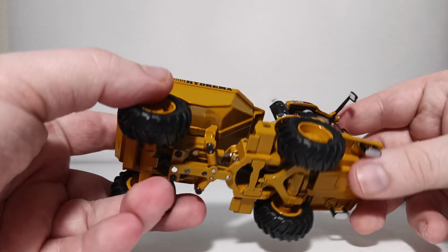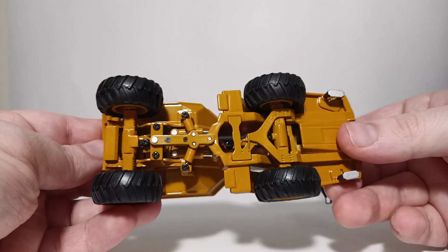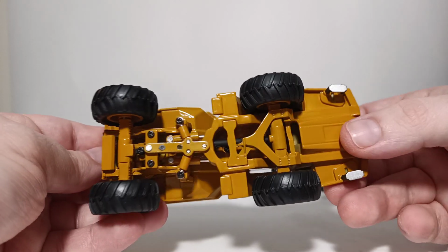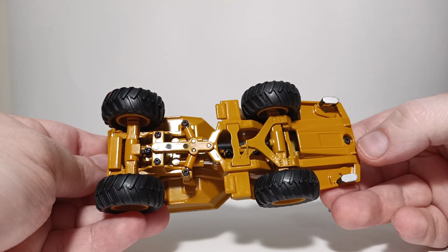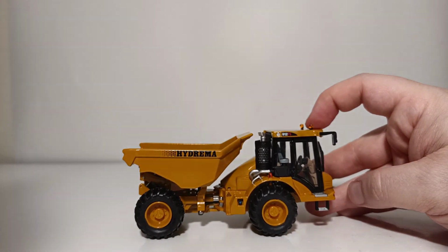Looking underneath the truck, you can see the tread pattern on the wheels, which is very realistic to that of the real machine. You can also see a lot of hydraulic cylinders, which control the dump box as well as the articulated steering. And in black, you can just make out what appears to be a drive shaft, which is another nice detail. So those are the details and decal applications on the model. Let's turn our attention now to the functionality.